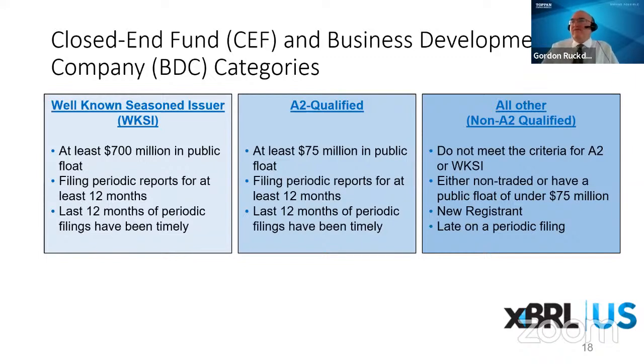The next bucket down from that, if you're not a Wixie, you may be A2 qualified. So you still have to meet the same sort of well-known part in terms of having been around for at least 12 months doing periodic reports. And of course, you have to be timely in those reports, but you have a reduced float. So you're allowed to have a float of 75 million, and then you are what is called A2 qualified, which is similar to an S3 qualification on the corporate side. In other words, you're allowed to file a short form registration statement.